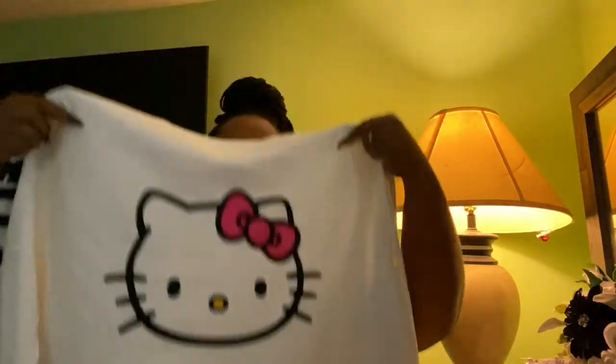And it's oversized. And I don't know, I think I might wear this out and it's cute. Throw on a cute little pair of sandals with it and call it a day.